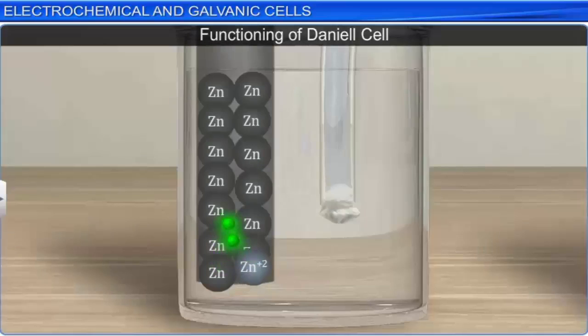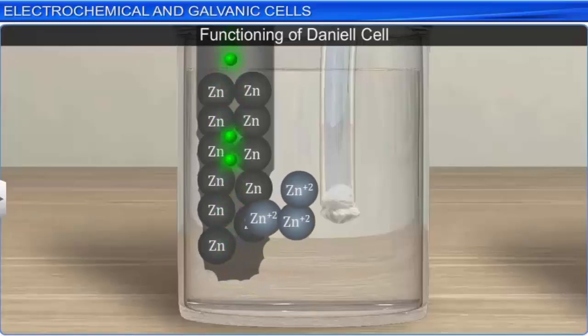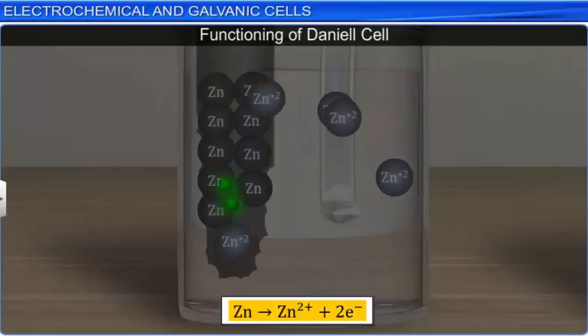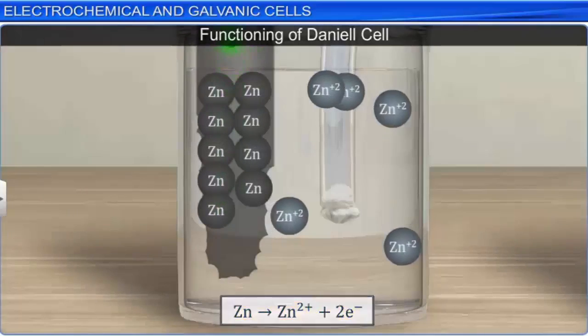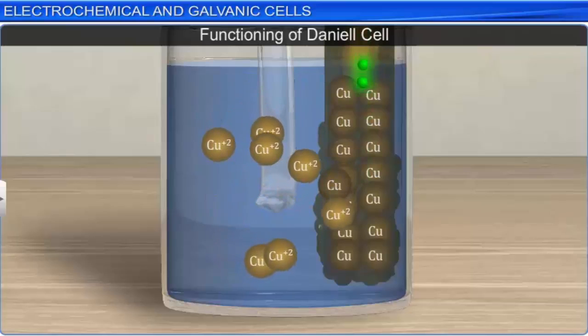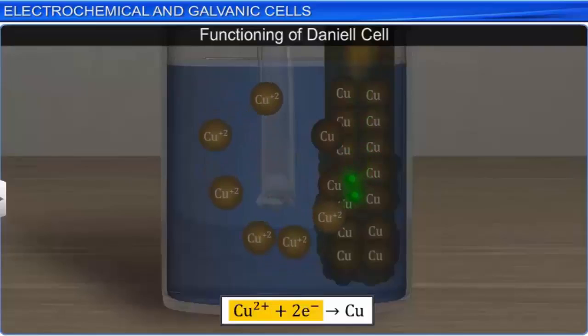Since oxidation is a loss of electrons, the oxidation half reaction has zinc metal losing 2 electrons to form zinc ions. Reduction is a gain of electrons. So, the reduction half reaction has copper 2 ions gaining 2 electrons to form copper metal.